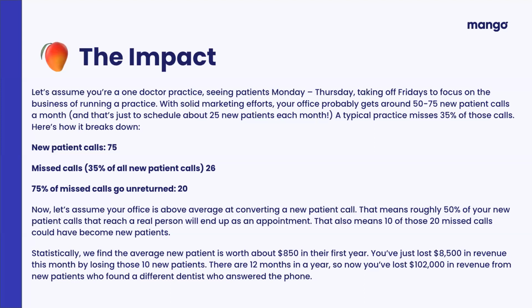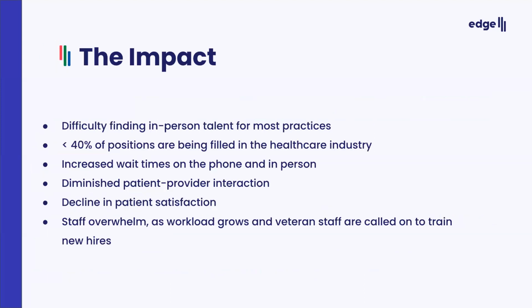Yeah. For me, if I'm in the shoes of a practice owner, that's a world tour that I just missed out on at the end of the year with that much revenue. That's unreal. But glad Mango does exist, in that regard, to help with that impact.